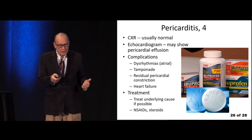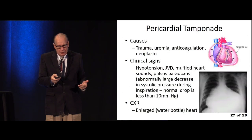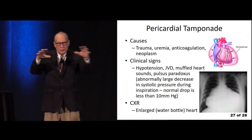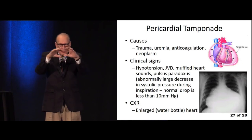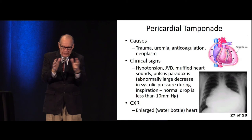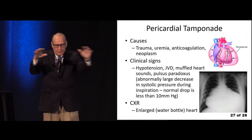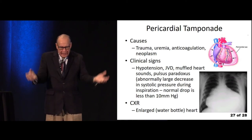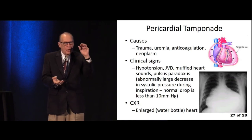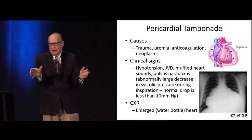Complications, you can get a dysrhythmia. Tamponade, I'll talk about tamponade right here. Basically, you got so much fluid leaking out of the pericardium, generating all of this fluid that is now compressing the heart. So they get this big bag, it looks like a big bag. Ultrasound will make this diagnosis instantaneously. It'll show you wall, fluid, heart.